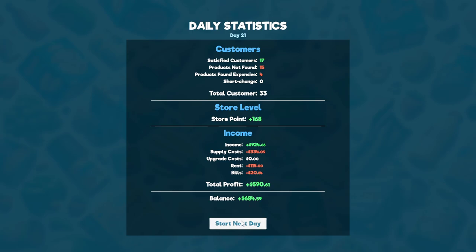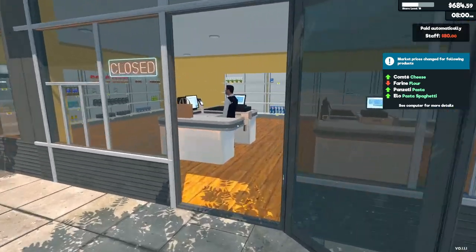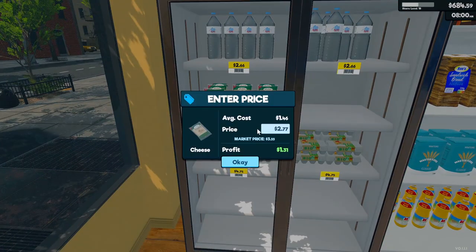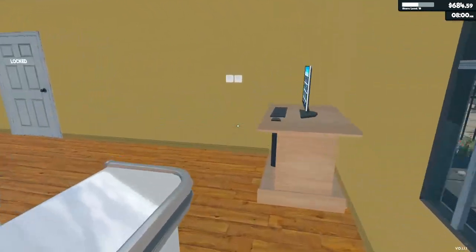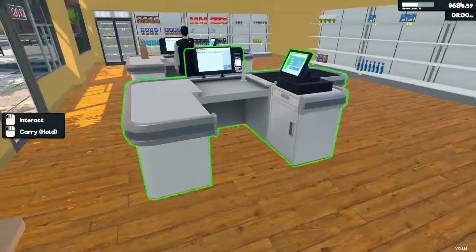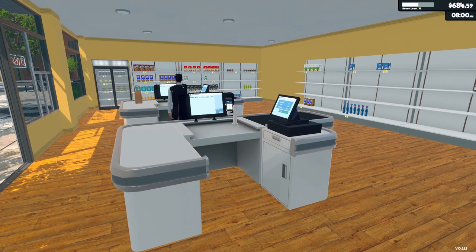Stocked like big time. Oh, looks like a bunch of stuff went up. Cheese went up to 3. Okay. Basically, we gotta get restocked on pretty much everything. Except for, well, we could do cereal, we could do, yeah, pretty much everything.